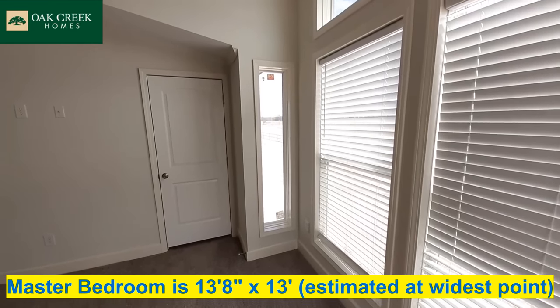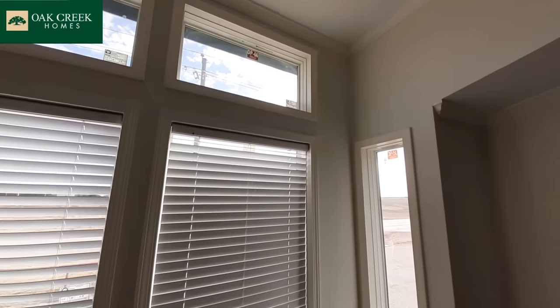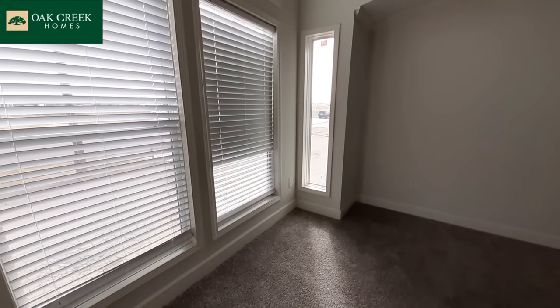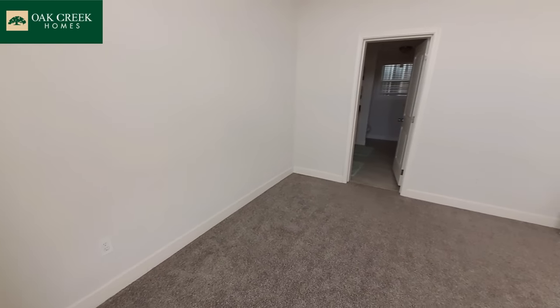Of course, you've got windows all the way around it, so I don't think you'd want to put the head of your bed right there, but I mean, heck, if you did, that would give you a lot of space in here. Or you can put your bed right there and then set you up a couple chairs in here for sitting down and reading.